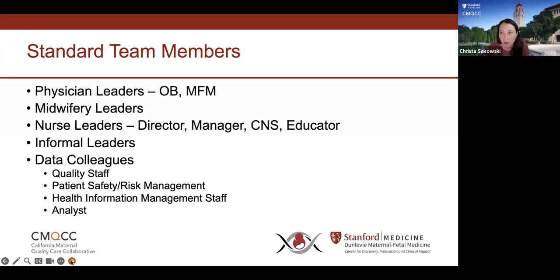Our data colleagues. I've been with CMQCC almost 7 years now, and we've really leaned into data colleagues and how much they know about some of this reporting, some of what we do with the adult inpatient world that we can pull into the OB world to help us understand what all of our metrics are and to really be able to measure our progress. So this is our quality staff, our patient safety risk management staff, our HIM departments, and our data analysts.